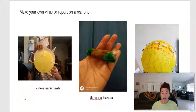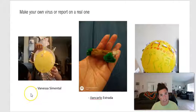Vanessa, Giancarlo, and Christopher did an excellent job of creating their own viruses. Ooh, I would hate for those to get loose.